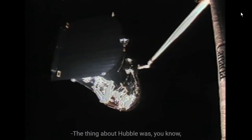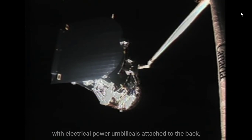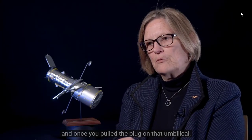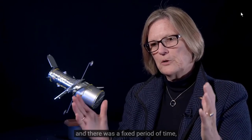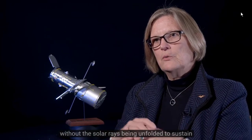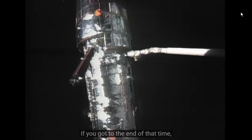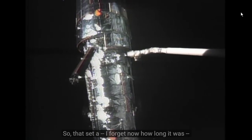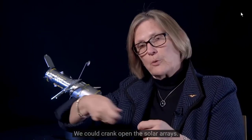The thing about Hubble was, we launched it cradled in the payload bay with electrical power umbilicals attached to the back. And once you pulled the plug on that umbilical, Hubble was on its batteries. And there was a fixed period of time, a maximum period of time, that you could run it on its batteries without the solar arrays being unfolded to sustain and recharge the batteries. If you got to the end of that time, the batteries would reach a point where they were not recoverable. So that said, I forget now how long it was, something on the order of 4 hours. Well, if anything needs an EVA backup, and we could back up all that stuff, we could crank open the solar arrays.